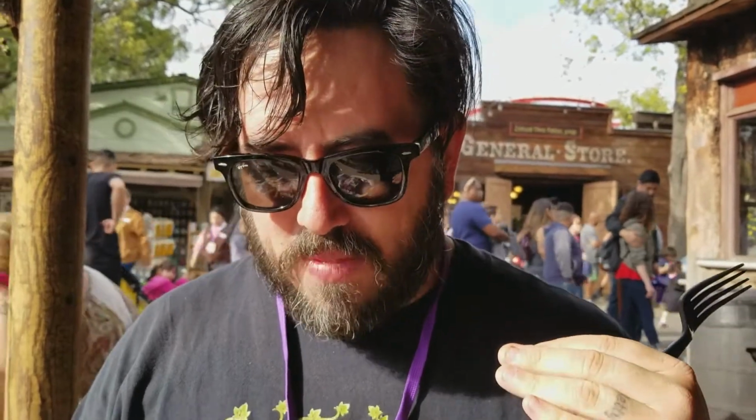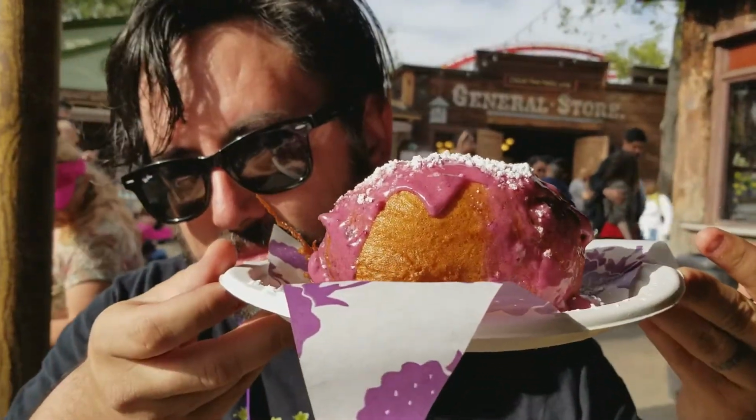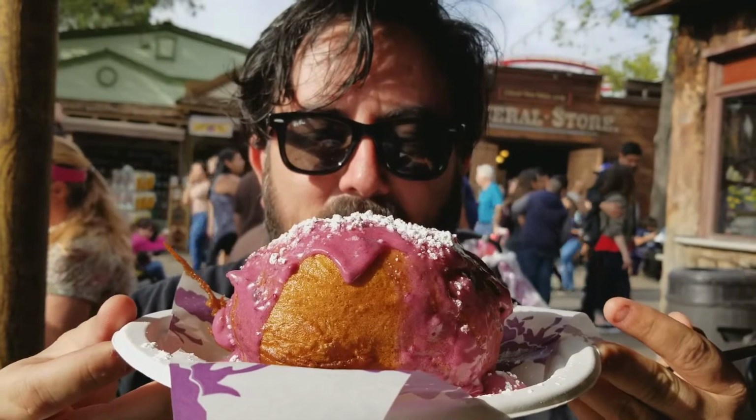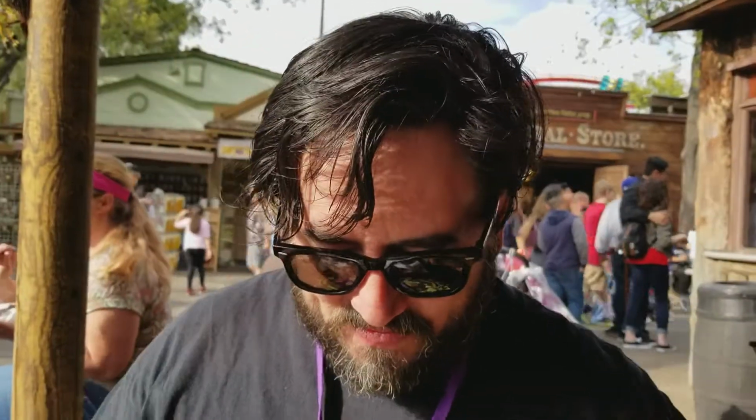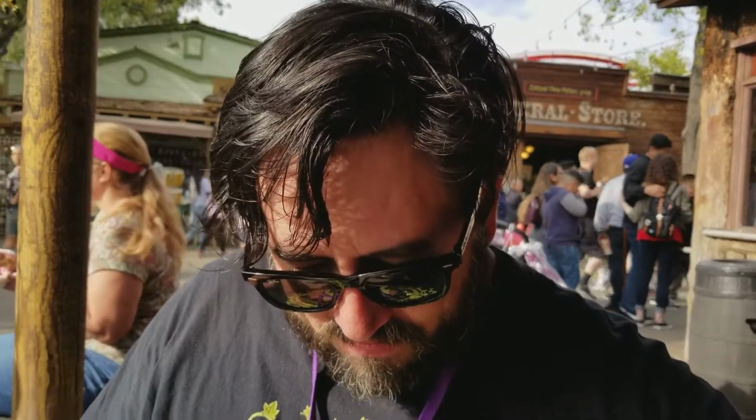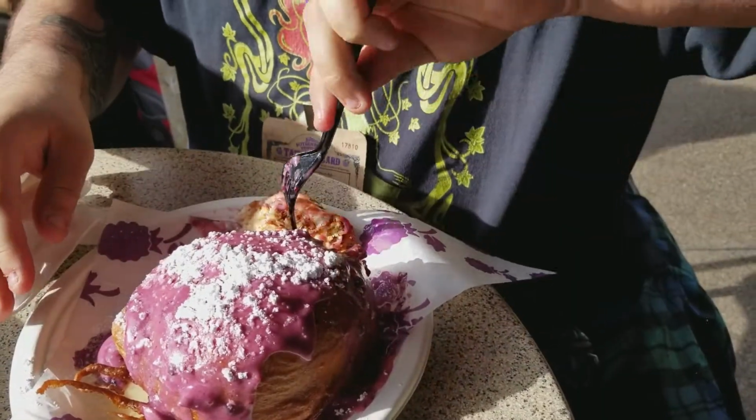This is my last will and testament, because I don't know what's gonna happen after this. I may not come back from this food review here. This here is a deep fried cinnamon roll with boysenberry syrup on top and powdered sugar. I'm sorry, this one is called a fun bun. Yeah. So, let's dig into this.